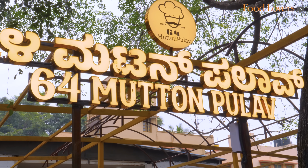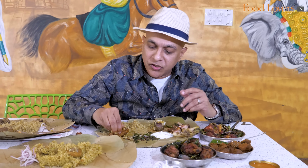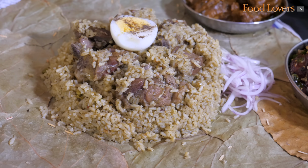The pulav is what would bring me again to 64 Mutton Pulav. The sides were nice, of course, but I think it's the pulav. And rightfully so, because it lends the place its name. The single most compelling reason for people to visit this eatery in Yelahanka, New Town.